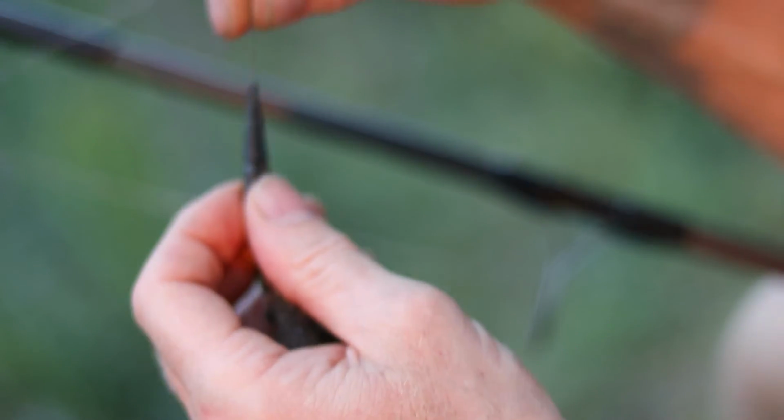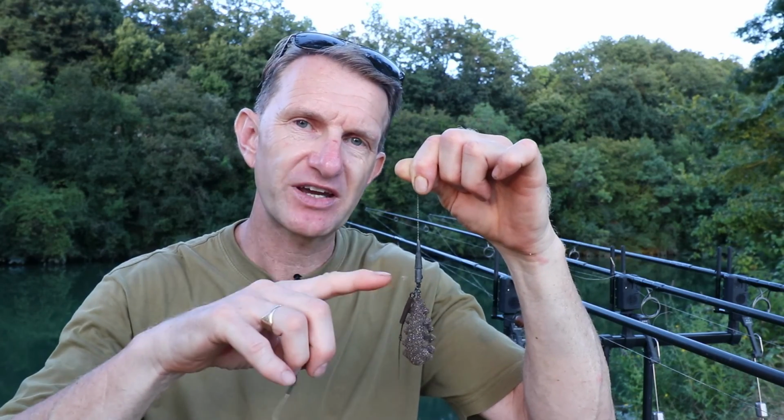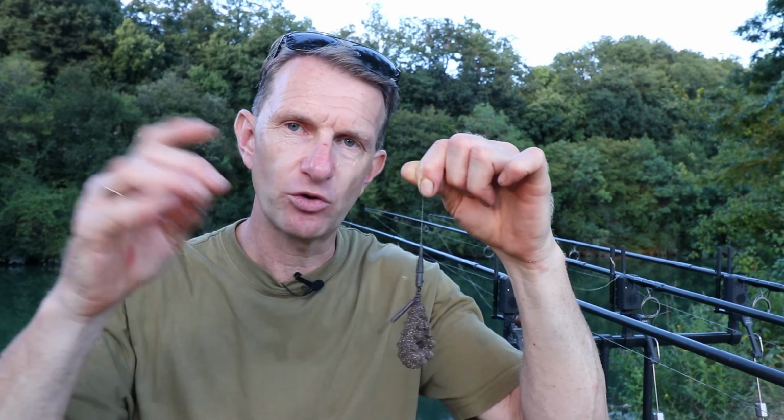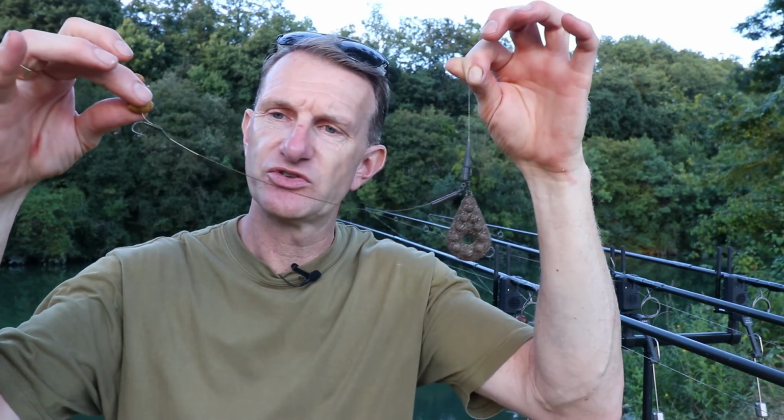What you find with the normal leg clips where you push the swivel in yourself is the takes are that violent here, they actually eject that part, and you end up playing a carp with this lot swinging 20 yards behind you, which is not ideal. So it's the hybrid leg clips that I use.